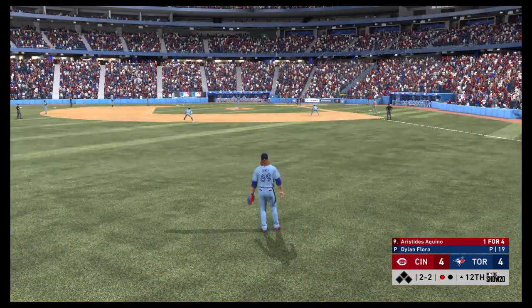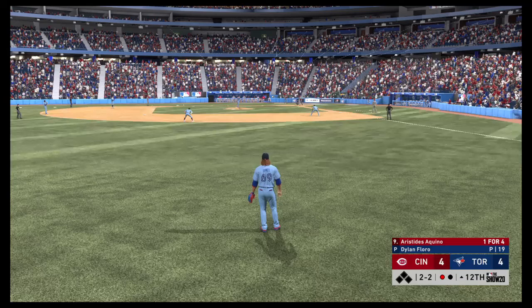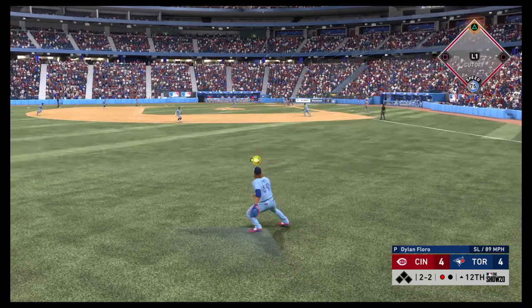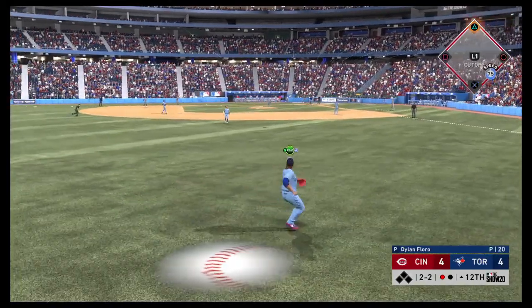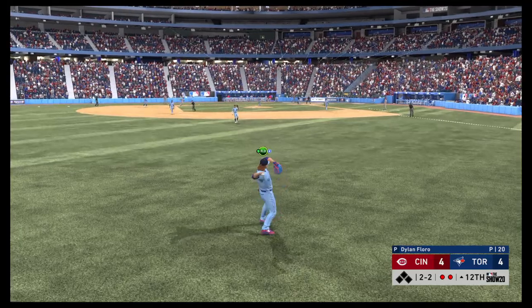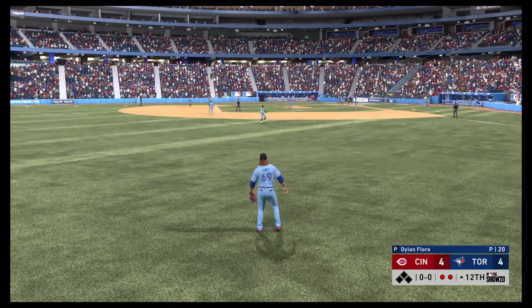At the plate, Aristides Aquino. He comes into this appearance in the midst of a 1-for-4 day. Fly ball into straightaway left. James is right there as he'll put it away without much problem for the second out.